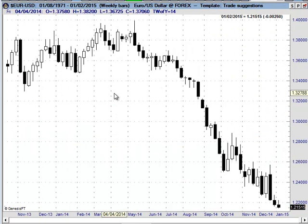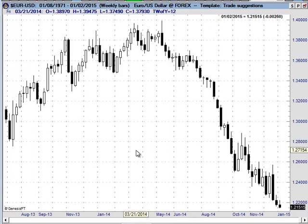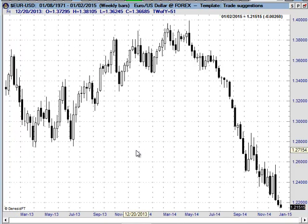And for you Forex traders out there, let's look at the key currency, Euro US, and a weekly chart. No bullish candlestick signals as we continue. It looks kind of like the crude oil market, doesn't it? In kind of a free fall. But we are closer to a support level in the euro than we are in crude oil.